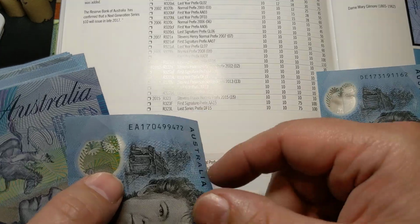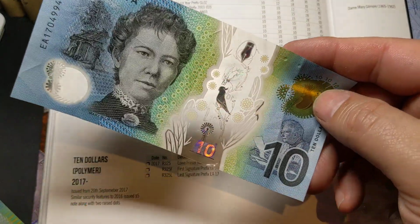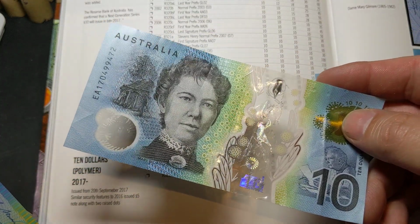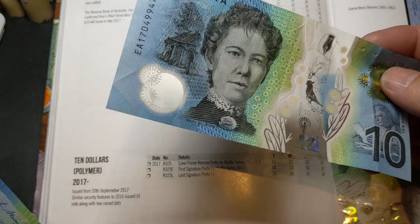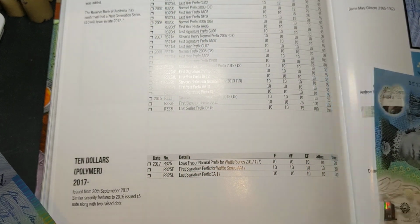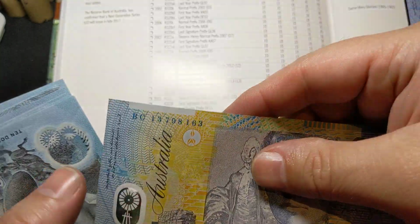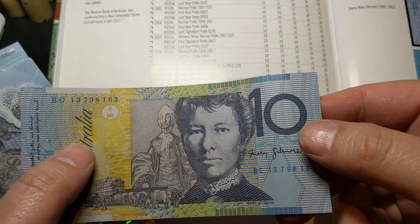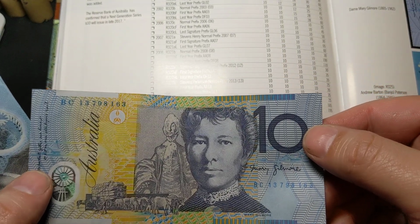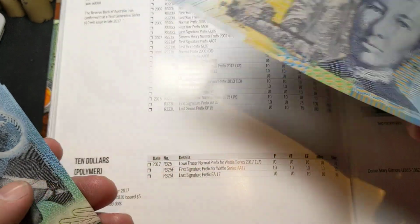What was that we're looking for? AA. Oh, so this is a last prefix note for the 2017s. I haven't been following how these guys are going. My feeling is it's not going to be worth any more, but I'll put it aside and I'll certainly check. And I like to check on eBay. That's the easiest way to check. So here we've got one of the older notes, which is a BC13, which won't be anything special.